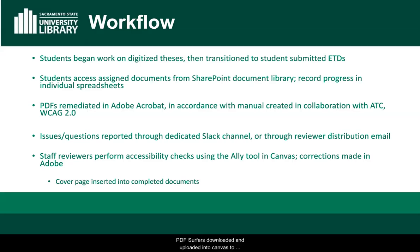PDFs are first downloaded and uploaded into Canvas to determine basic accessibility score. Staff can connect their Adobe Acrobat software to the SharePoint document library, which helps to facilitate review, since documents can be checked out and edited directly in Adobe. Once review is complete, the reviewer adds a cover page to the document, which indicates that the PDF has undergone 508 compliance review and provides contact information for any enhancement requests that are needed.